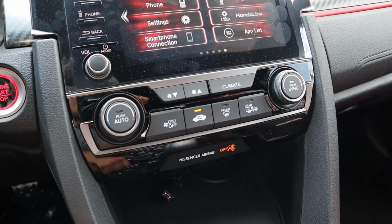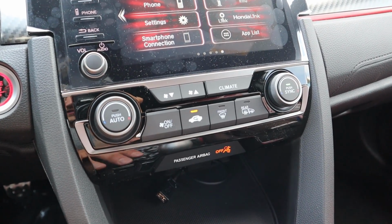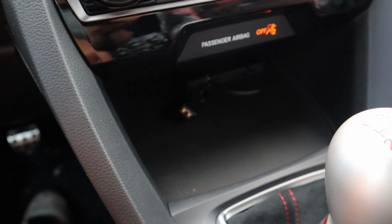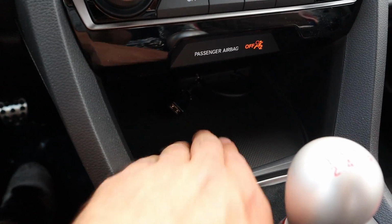Now here are the climate controls for the Type R. So this does have a dual zone climate system. And then aside from that, notice that we've got that little USB right there and some extra storage space.